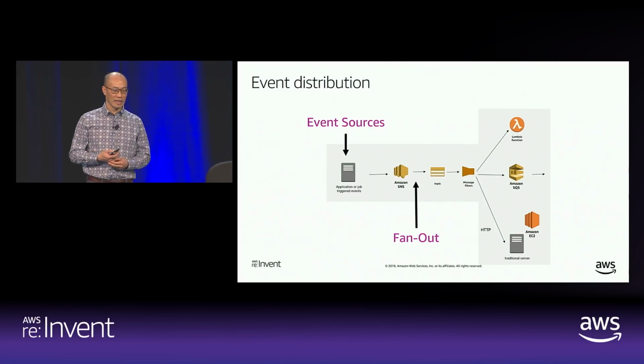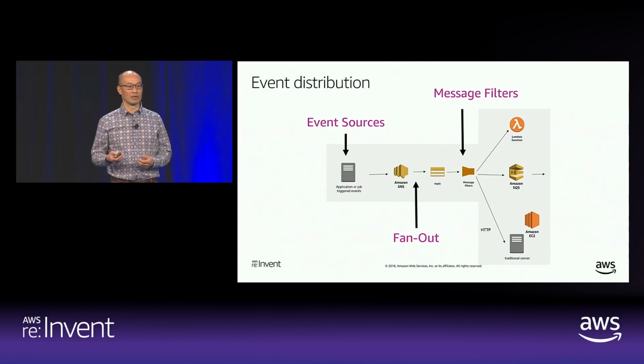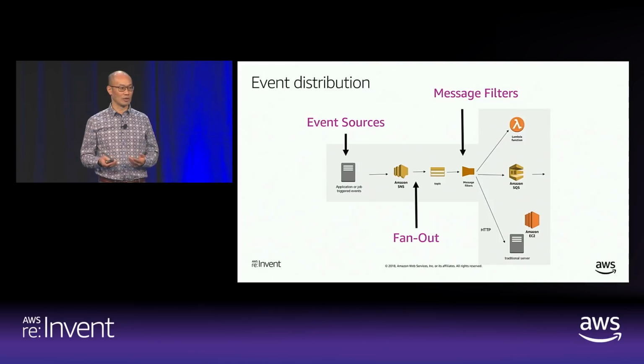Previously, before the message filtering capability that we added, you might have had to write code to filter your own messages and discard the ones you didn't need. The problem with that is that with a heavy load, you're really utilizing your resources heavily. You're probably wasting a lot of money as well. The other solution people have used is adding topics. So the other way to direct your traffic is to add topics.